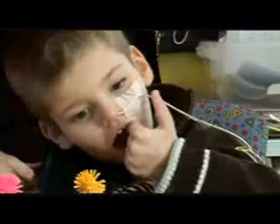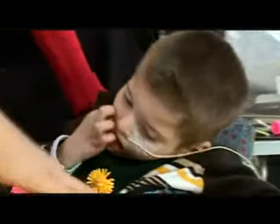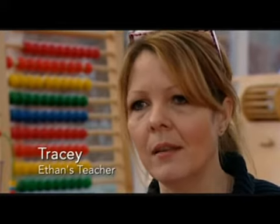Ethan's a very happy child. He's 6 years old. This is his first school, so it's a new experience for him. He appears to be a sociable child. We're still getting to know Ethan because he's had a lot of time off poorly.